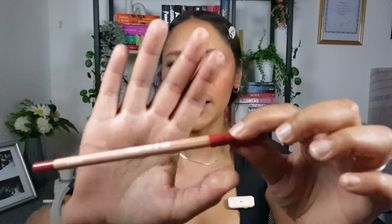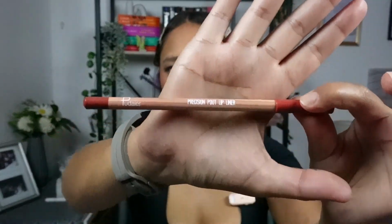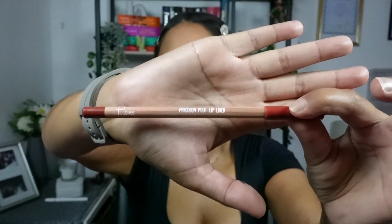Lastly, for lips, I'm just gonna take off the lip oil. It actually stayed on through all of that, although it was only like 15 minutes, but it stayed on, so that's good. But for my lip pencil, lost my words there for a sec. It is the Portier Precise Pout Liner, and this once again I got from Temu.